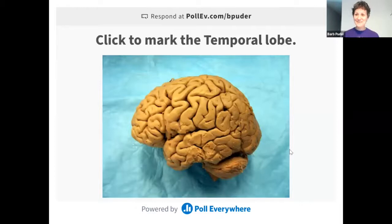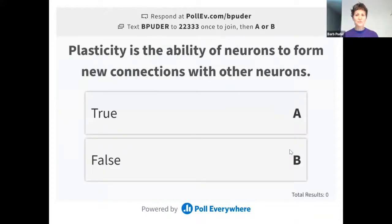Temporal lobe, if you remember where that is, that's the thumb of the boxer's boxing glove. In here was our hippocampus, and those are the neurons that are important for helping us learn and remember dates and facts and information. And you guys are all on the thumb of the boxer's glove. Looks great. How about a true or false?